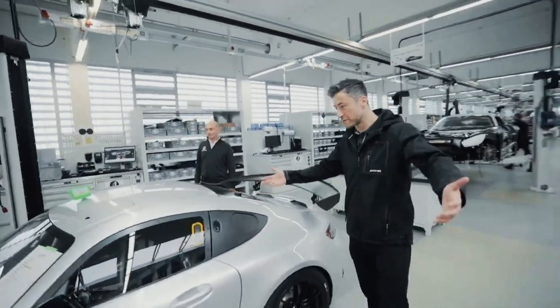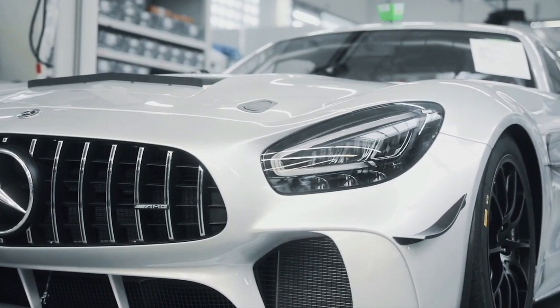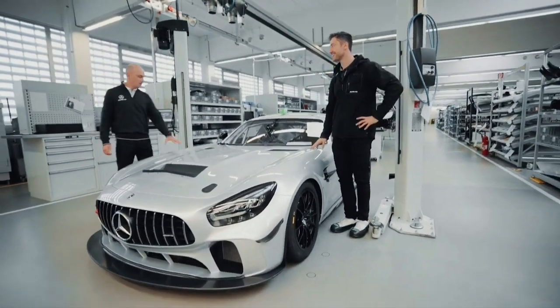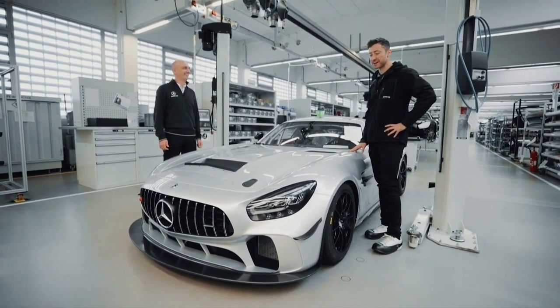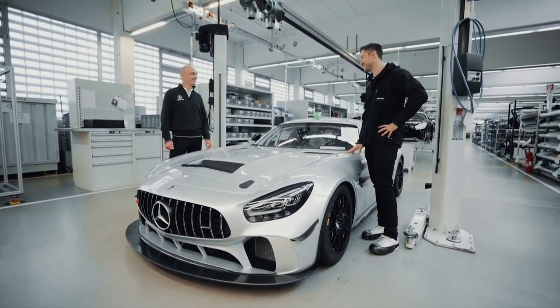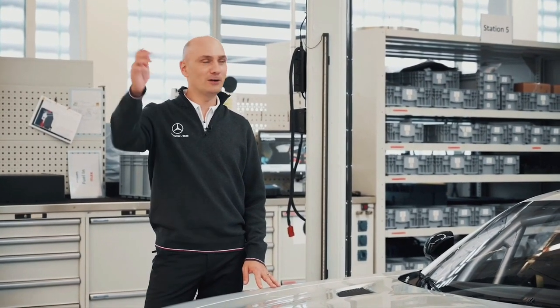I mean, it looks finished as is, so pretty much I could jump in now and have a go, theoretically. The car got the quality check, so it's about you. I don't know if I got the quality check. Yeah, I have to admit, I guess I've got to find out someday. Okay, but yes, you can jump in, you can start it, and you can drive out into the trailer.